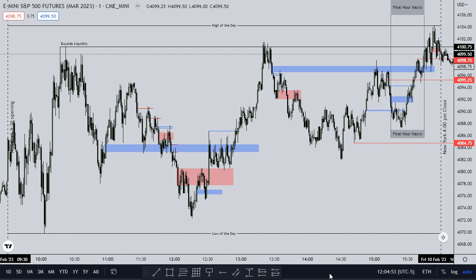So when I taught the PD array matrix in the core content that you can see on my YouTube channel for my private tutorship, the PD array matrix, I gave out a very specific order of where certain PD arrays would usually form in their hierarchy. So the highest form of a premium array to the lowest form before you get to equilibrium, where they rank among themselves in delivery usually. Volume imbalances are not in that PD array matrix.